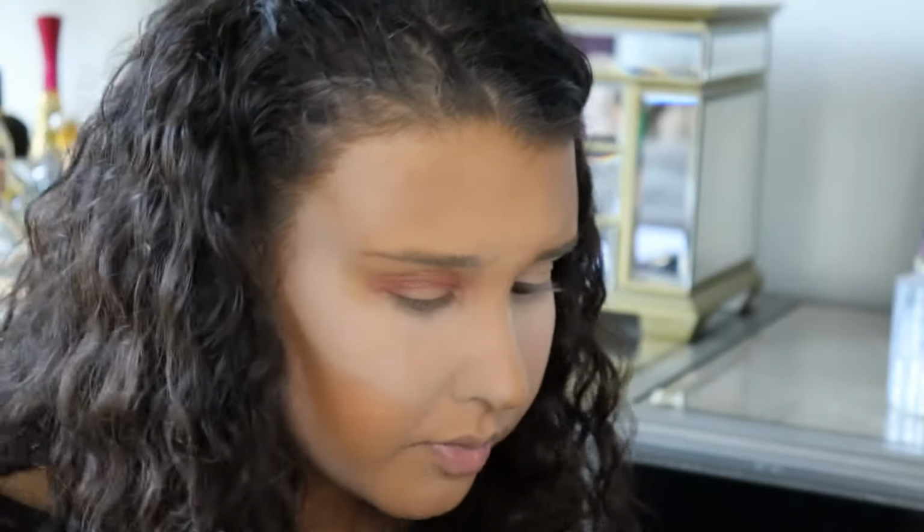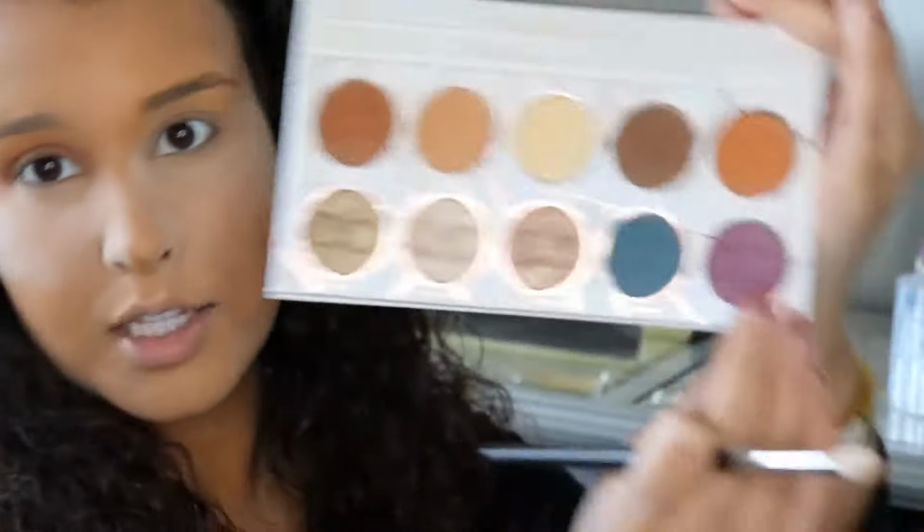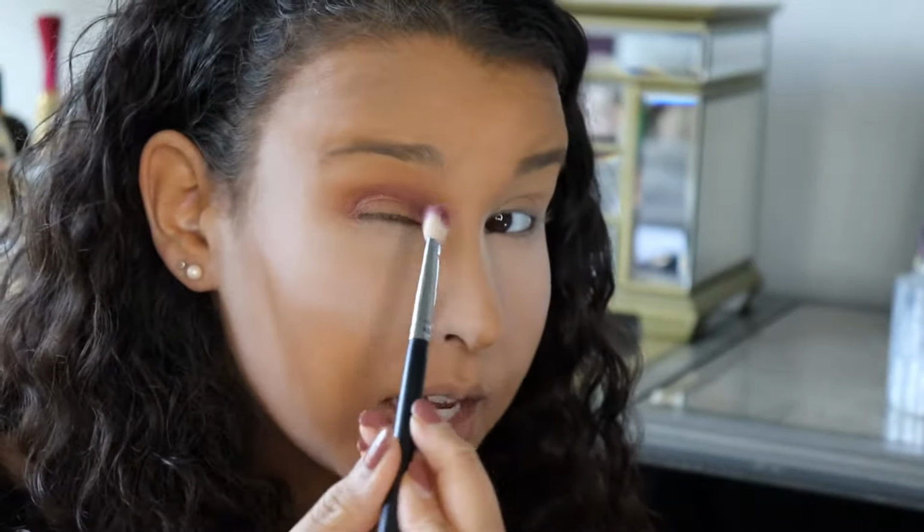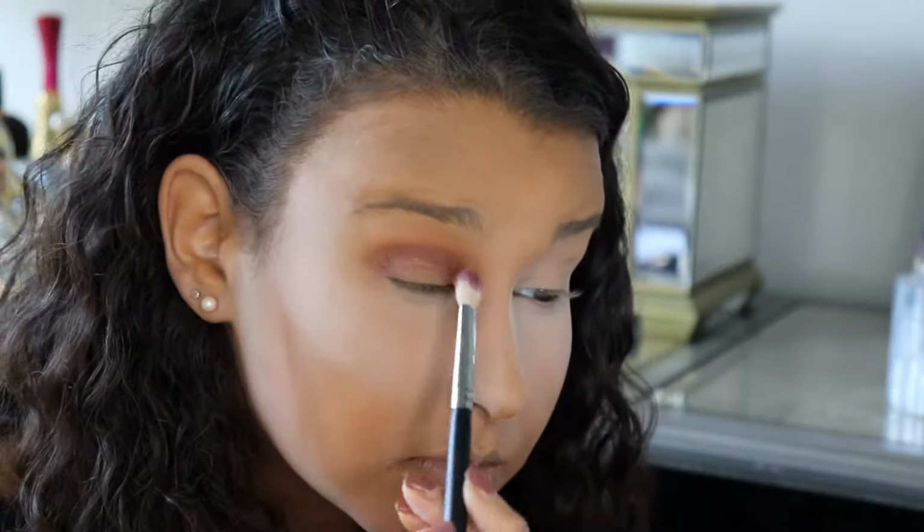So now I'm hopping back into the Latte palette. I'm going to take one of my favorite brushes of all time, the M433, which is a really great little flat packing brush. And I'm going to go into this awesome purple color. This is called Double Shot. This palette, this color, it does it for me every time. I think it's amazing. I think I would buy this palette just for this one purple. And so I'm going to tap off the extra because it is very, very pigmented. And so I'm going to tap this color right on the inner corner and on the outer corner of my eye.